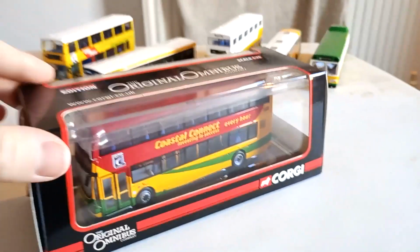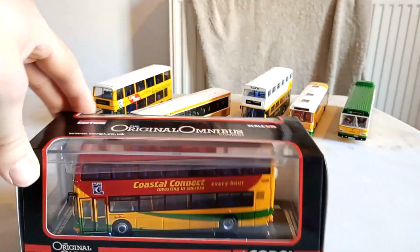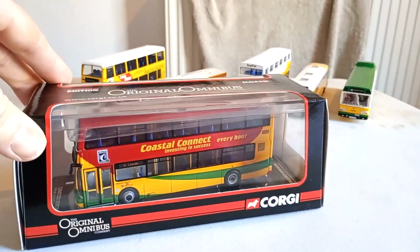But anyway, I'm going to open up the box and show you what it's like, and give you a full detail of the model, and I'll let you know what I think of it, and show you the collector card that comes with it.